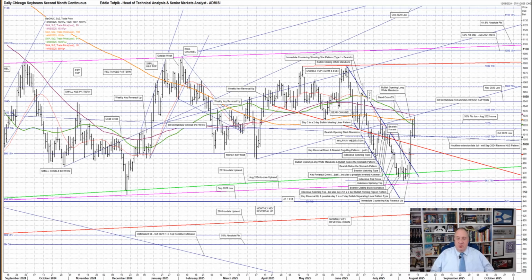Now, this move up has caused a number of events to occur. Firstly, the dark blue bear channel and the descending expanding wedge pattern will now be downgraded, and the remaining target X1 below at 944 will be retired. It will also mean that, much as last week I was watching to see if the colourful support below would hold, today I'm looking to see if the colourful resistance overhead would hold and will cap prices or not.